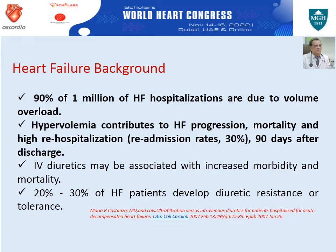Heart failure background. 90% of 1 million heart failure hospitalizations are due to volume overload. Hypervolemia contributes to heart failure progression, mortality, and high rehospitalization. Readmission rates are 30% at 90 days after discharge. IV diuretic may be associated with increased morbidity and mortality. 20 to 30% of heart failure patients develop diuretic resistance or tolerance.